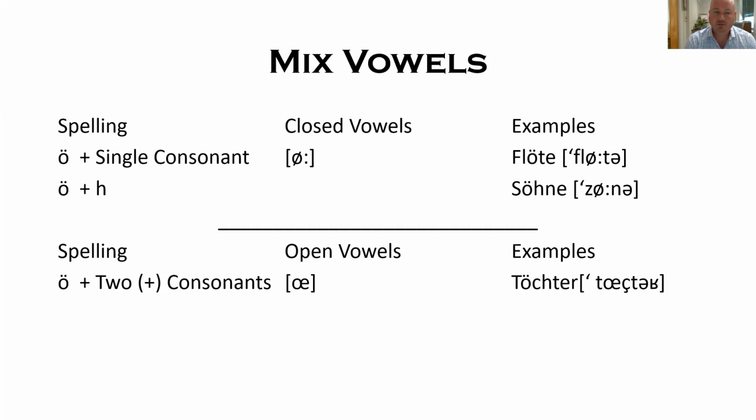It's an O umlaut plus two or more consonants. And that gives us a little bit more of an open, smaller sound. Töchter, Töchter. Here my tongue is almost in an open A position, like in the word bed, and I'm just rounding it into an open O position, like the English word ought to. So first open A, keep that, and then round it into an open R position.